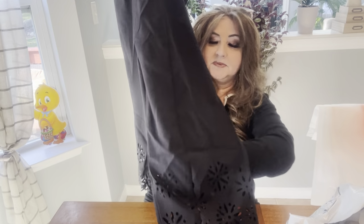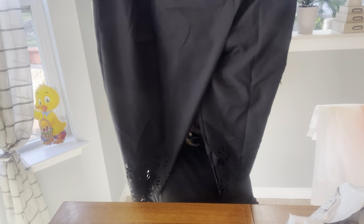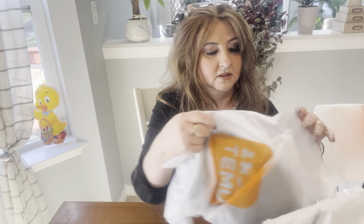Look at the bottom. They're like scalloped. These are pretty. I like these. I've been doing all my summer clothes shopping on Temu. Let me tell you.